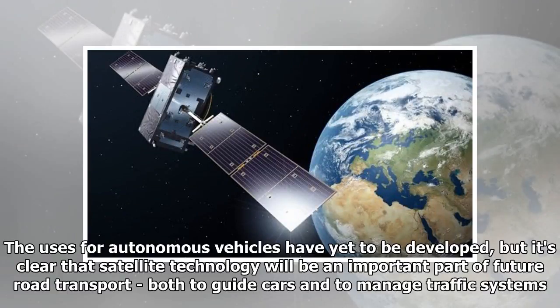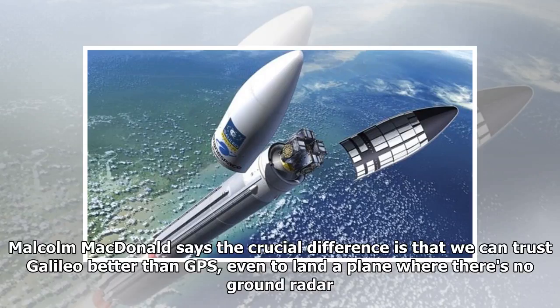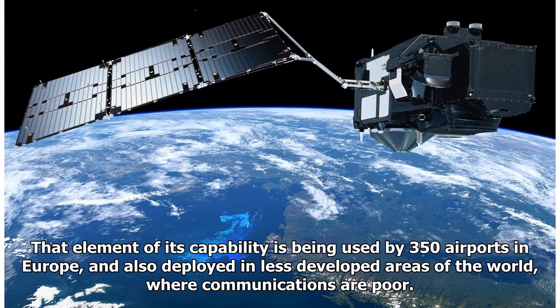The uses for autonomous vehicles have yet to be developed, but it's clear that satellite technology will be an important part of future road transport, both to guide cars and to manage traffic systems. It also has potential for road pricing. Malcolm MacDonald says the crucial difference is that we can trust Galileo better than GPS, even to land a plane where there's no ground radar. That element of its capability is being used by 350 airports in Europe, and also deployed in less developed areas of the world, where communications are poor.